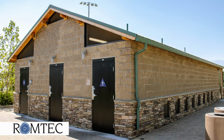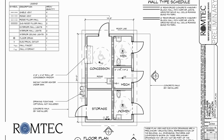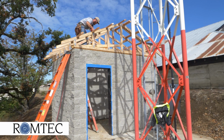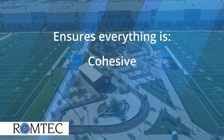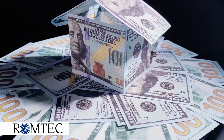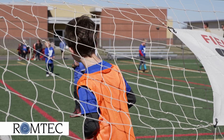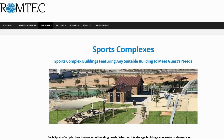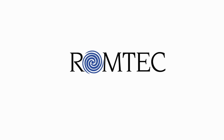With so many different structures and considerations, ROMTech is the perfect solution. We handle the design and the construction of all the buildings on the site so that everything is cohesive, functional, and affordable. By investing in sports complexes, communities can promote physical fitness, foster teamwork, and create a sense of community pride. Contact ROMTech today and get going on the design of your sports complex.